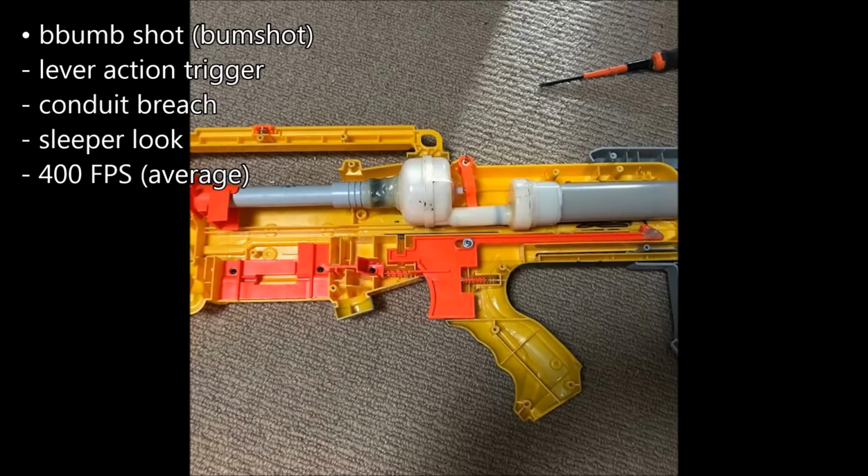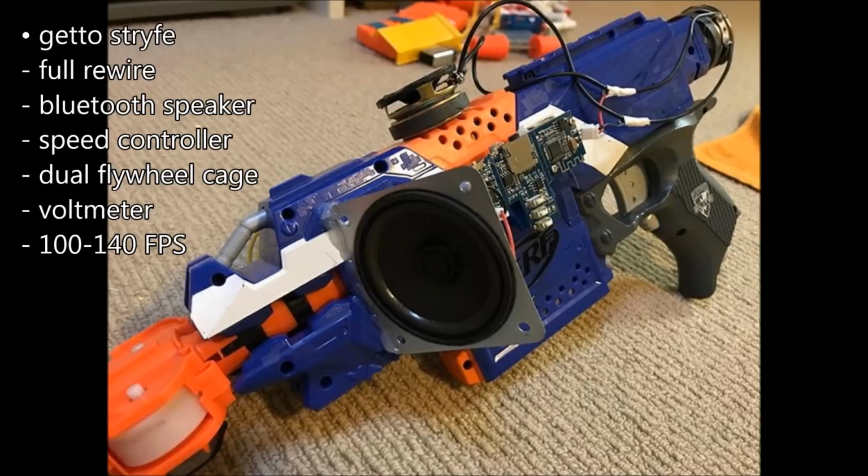Obviously, as you can see from the stats, it hits really powerful, so that's pretty neat. Next, we have what he refers to as his Ghetto Strife, which has been fully rewired and has an afterburner on the end that you can see there. And then it has speakers so that you can play music, and has a voltmeter and all the usual bells and whistles that you get from your flywheel blaster. So that one's kind of an interesting cosmetic and aesthetic look.